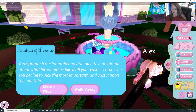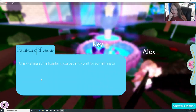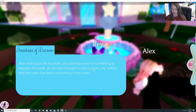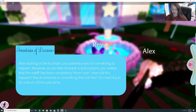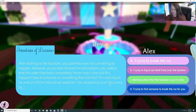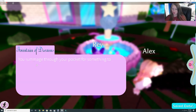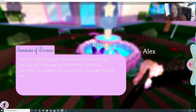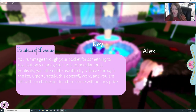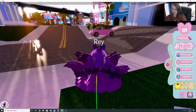You approach the fountain and drift off into a daydream about what life would be like if all your wishes came true. You decide to pick up the most important. You decide to pick the most important. Cast it upon the fountain. So let's make a wish. After wishing at the fountain, you patiently wait for something to happen. However, as you lean forward in anticipation, you realize that the water has been completely frozen over. How did this happen? Was it someone or something that did this, or could it just be a result of the cold winter weather? You respond to your discovery by let's try to break the ice. See what happens. You rummage through your pocket for something to use, but only manage to find another diamond. Foolishly, you attempt to use it to try to break through the ice. Unfortunately, this doesn't work, and you're left with no choice but to return home without any prize. Well, I didn't lose anything, at least. So, that's good.